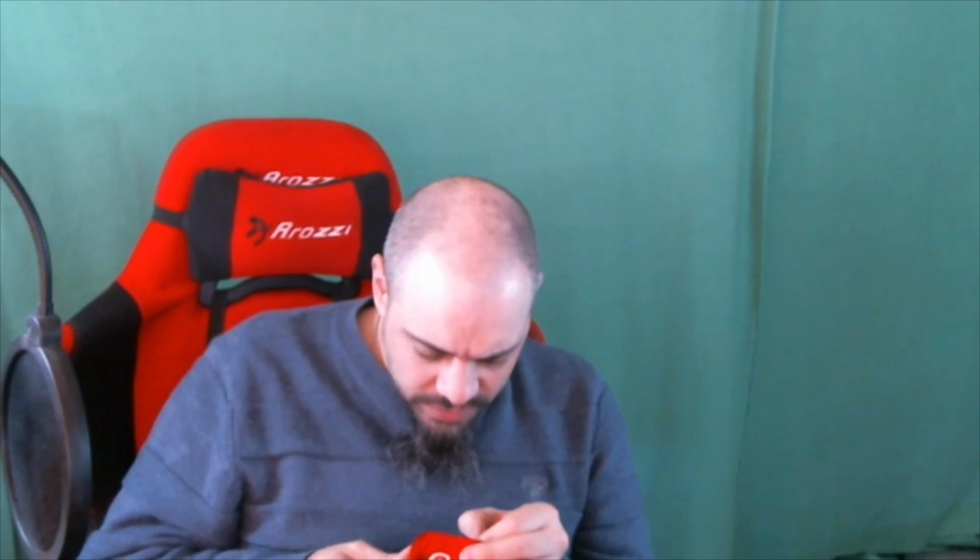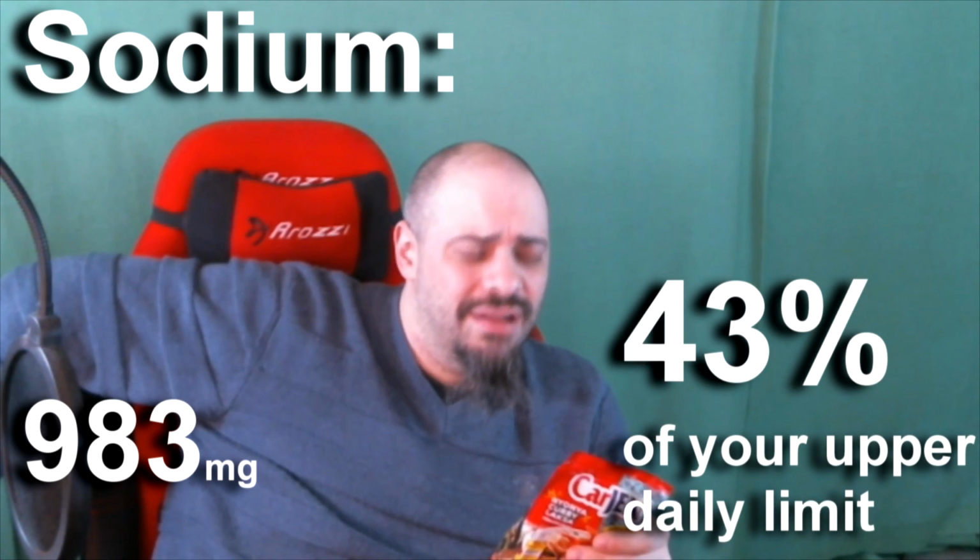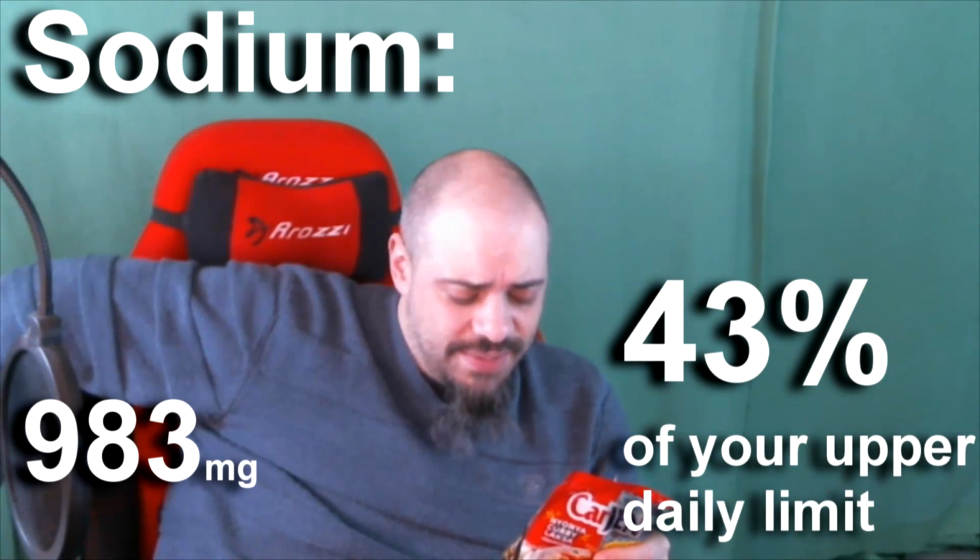It's a rather thick packet. It's not huge in length and width, but in depth, oh baby, it's a thick ass ramen. Let's go ahead and find out the sodium before we tell you about the packaging. Servings per pack 1. The sodium has 2 different numbers. It has 787 milligrams and then 983 milligrams. Both of these are extremely small for a ramen. I would expect double that, but it says that there's only 1 serving in the package, so we're gonna see how it goes there.